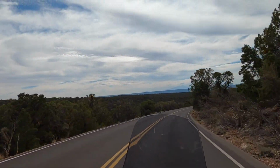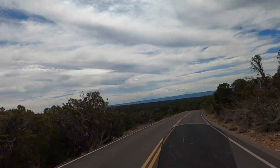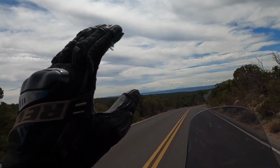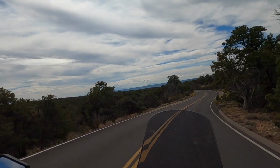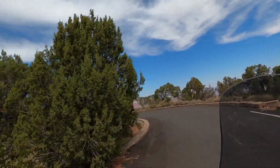All right. Oh, you can see the mountains in the background. That's fantastic. Silhouetted. I mean, you can't really see any features, but you can just see the San Francisco Peaks. Very cool. Okay, so here we are checking out Moran Point.